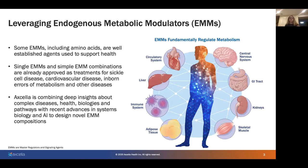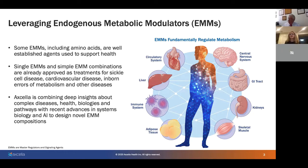So let's start with the question that Axcella asked. Could we leverage endogenous metabolic modulators, which are metabolites, some of the amino acids, and other metabolites, as a platform to harness complex metabolic diseases? It is well established that endogenous metabolic modulators and some amino acids are capable of changing clinically relevant endpoints in complex multifactorial diseases. And in fact, single and simple combinations of amino acids have already been used and demonstrated value in therapeutic settings.